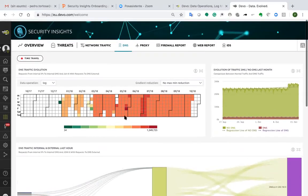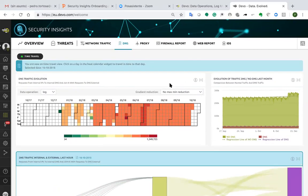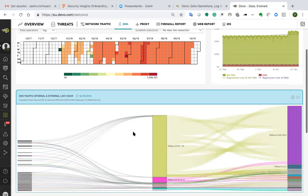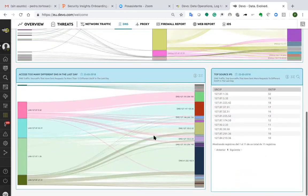Okay, because we do not have much time to show all the use cases, just let me show some functionalities and show other tabs. Okay, the main functionality that we are creating in each tab in the application is the time travel. The time travel is just a functionality to show your information in the past. Okay, when you start the time travel, you can use this calendar just to navigate along the time and show the information. For example, this day. Okay, and we can show the information for this day.